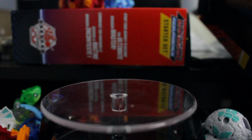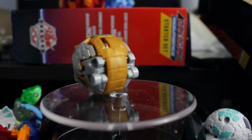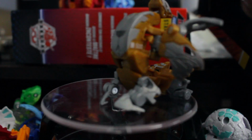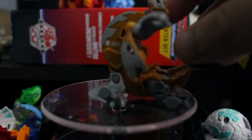And then, oh hey, I have another Nobilius. Wow, that's surprising. There's really only a few Bakugan where I have multiples of their faction. So that's surprising. This is from the starter deck, and hey, he also has that problem where he's looking up as well. So maybe he's supposed to look like that. I don't know. That's weird.